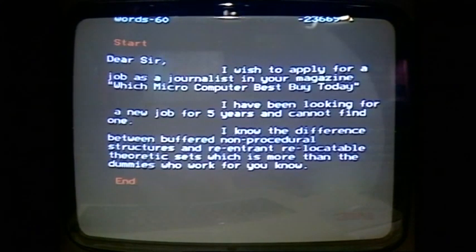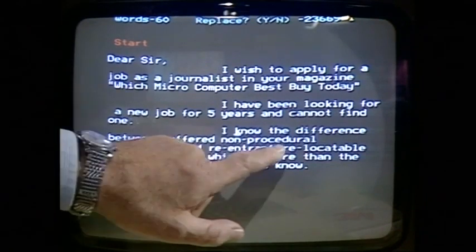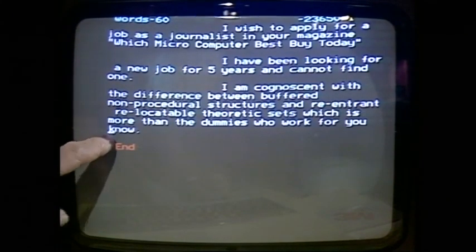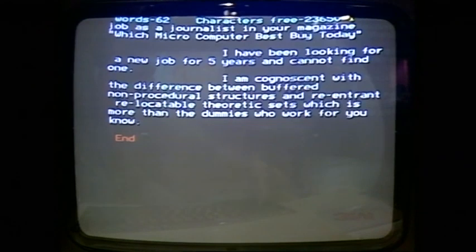Now, if I hit the key, it asks me here, do I want to replace the no here? And I am cognoscent with the difference between buffered and unprecedented. Sounds really quite pompous and should improve the letter no end. So I'll say yes to that. And down here, it's asking me, do I want to replace that no? Well, who work for you am cognoscent with doesn't make any sense, so I'll say no to that one. And there is my letter.